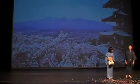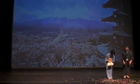Japanese men also wear formal kimono. In the Japanese culture, many kimonos are passed down from generation to generation.